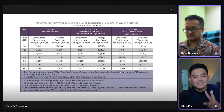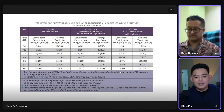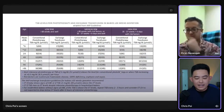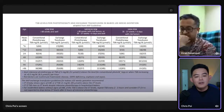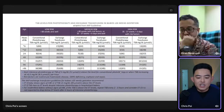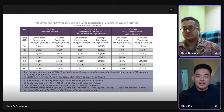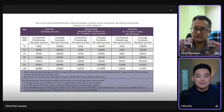So the risk factors in this case are only the isoimmune hemolytic disease, which is your ABO incompatibility, meaning the mother is O. If the mother is B or the mother is A, that doesn't count, right? So only O, or if the mother is rhesus negative. The second one is G6PD deficiency, asphyxia, and also clinical sepsis, not all the presumed sepsis.